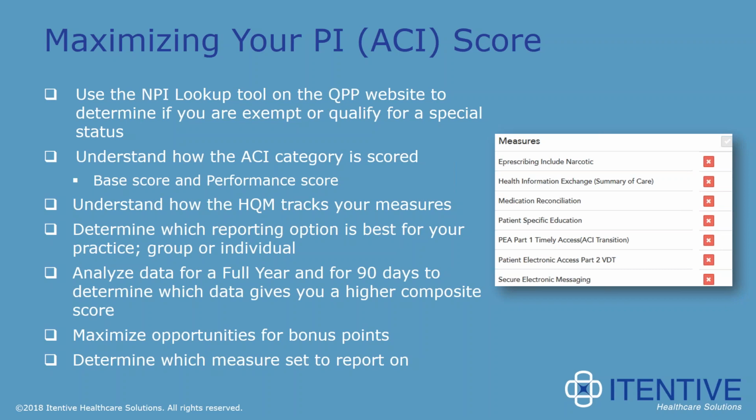And then just the basics here of determining which reporting option is best for your practice, group or individual. We didn't talk about this too much, but you want to consider the implications of group reporting. If you have any providers who are exempt on the individual level, they're going to be included in your group score. Also look at a full year versus 90 days. You do have that flexibility this year. You still have 90 days to report on. So maybe run both reports and see what scores higher.